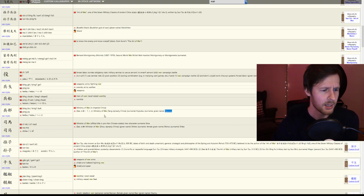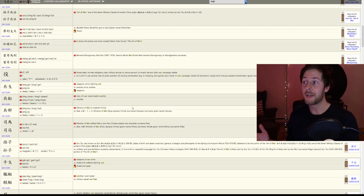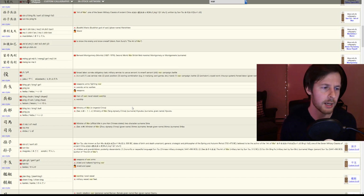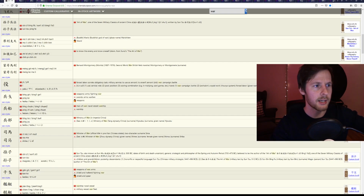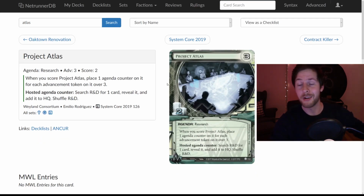Hyoubu seems to be related to something to do with war. In Japanese, it says Ministry of War from Tang Dynasty, China. It has also a definition from Chinese as well. I don't fully know. Generally, most searches for the word Hyoubu produce an anime series. If you do know more, I think we'd all kindly like to know. Another really cool thing I want to point out about this card before we go into that ability, Emilio Rodriguez is actually a pretty prolific Netrunner artist.